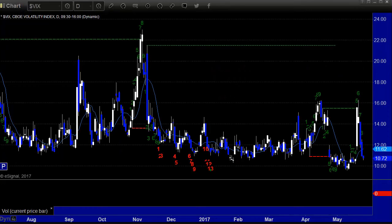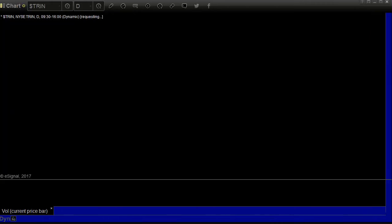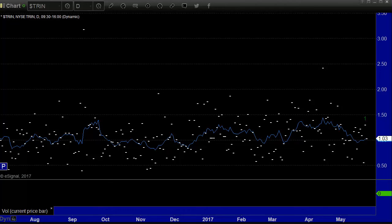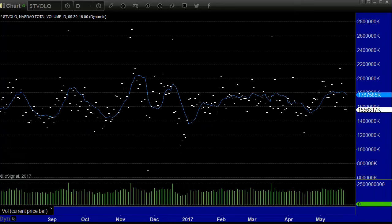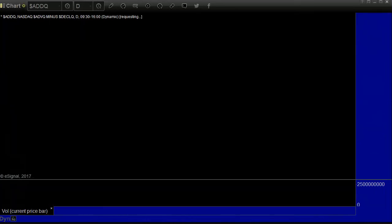How boring the VIX has been, when the VIX is 12 and under. This is not where we like to see the VIX. It was good for a couple days. Trend closes at 1.03. That puts the 10-day right about the same number. Nasdaq volume 1.5 billion shares. Again, a little lighter than the day before. So far, the 2 days this week have been lighter than anything we've seen in a while.